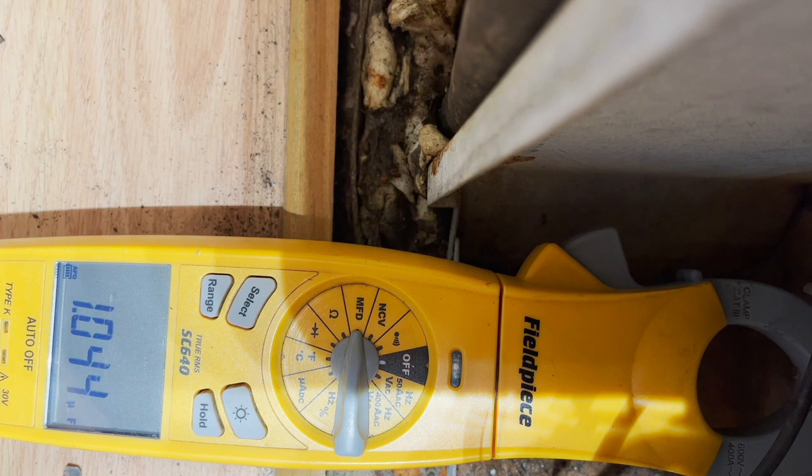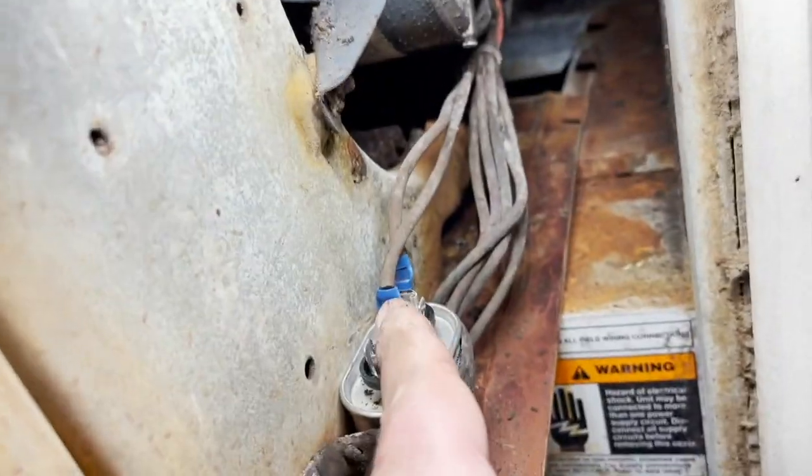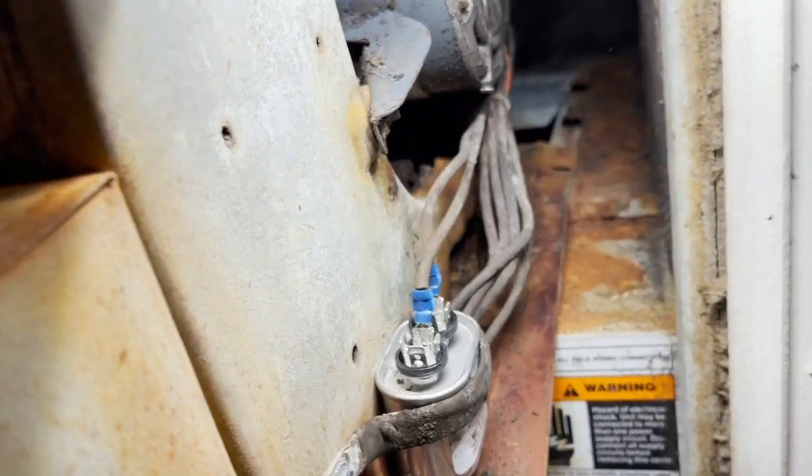Get a capacitor. Okay, got the new capacitor in and we strapped it. We made two new connections. Got rid of this electrical tape. So I just gotta slide this back in. There was my light.